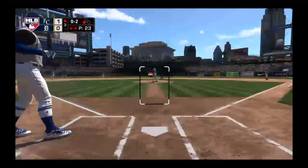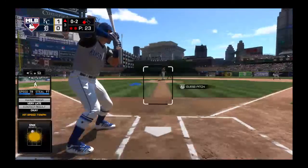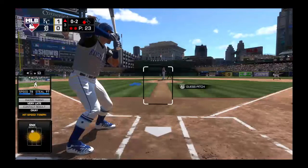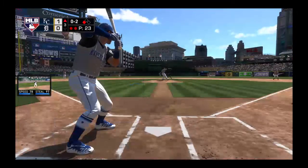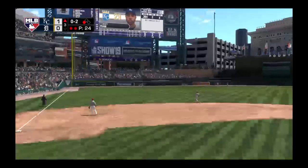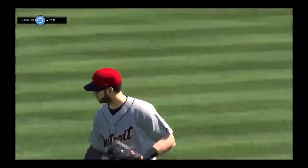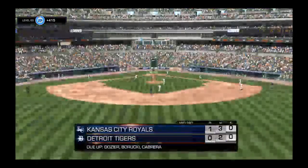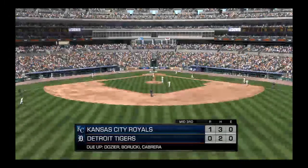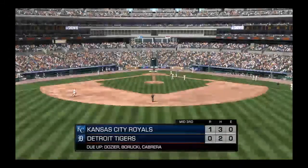Can't quite get around in time to keep it fair, and it remains 0-2. Ready on 0-2. Line drive to left. But this is right to him in left as he hardly has to move as he handles it for the final out. It's a run on 2 hits here for KC. We'll move on to the bottom of inning number 3. Royals out in front 1-0.